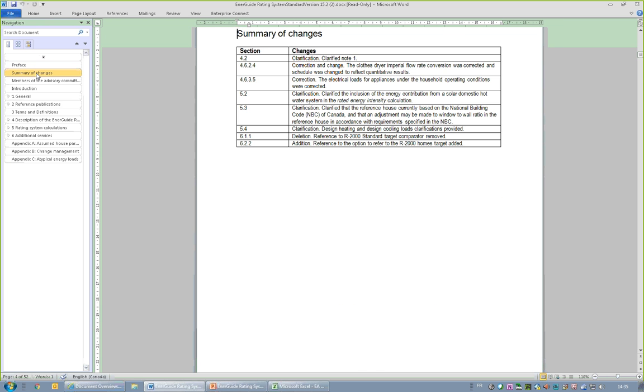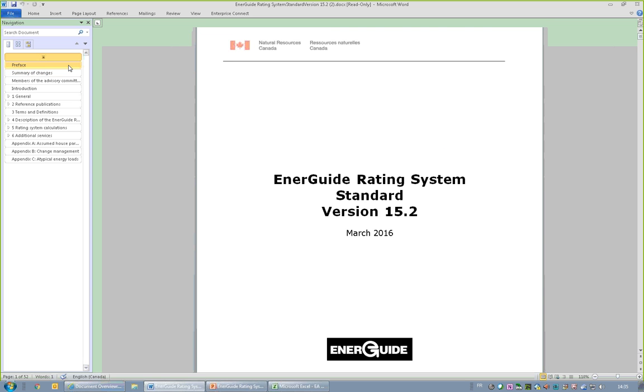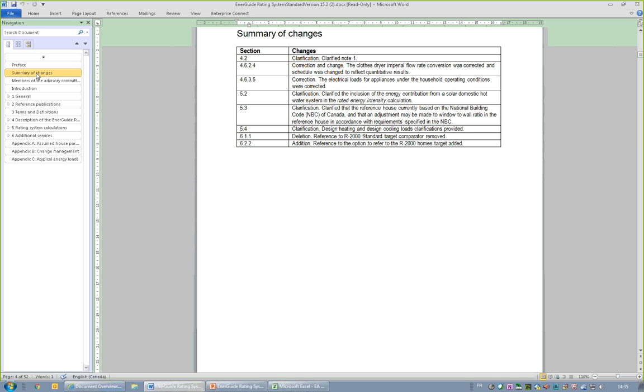This summary table will be used to track each version of the standard and to highlight the changes made since the previous version. It is vital that the most recent version of this or any other EnerGuide rating system document be used, as available on our website.